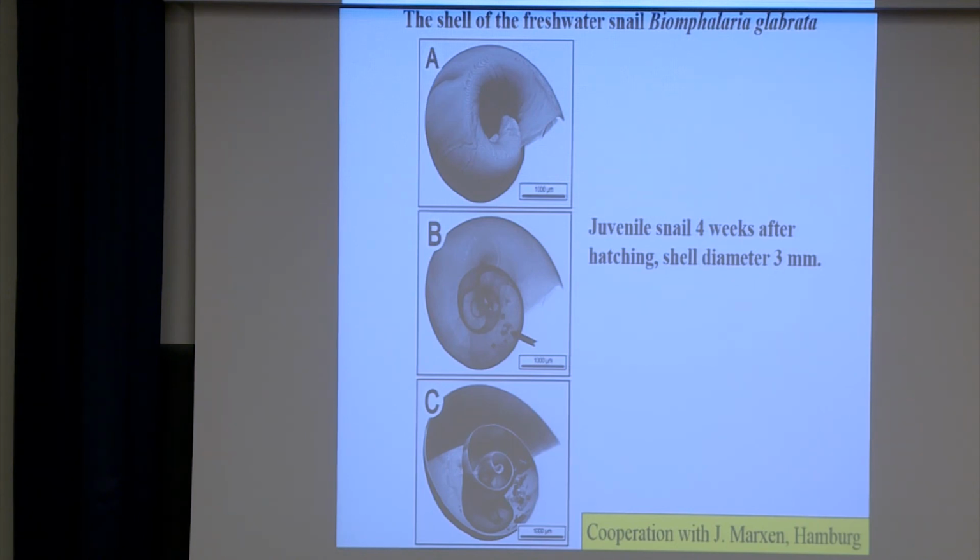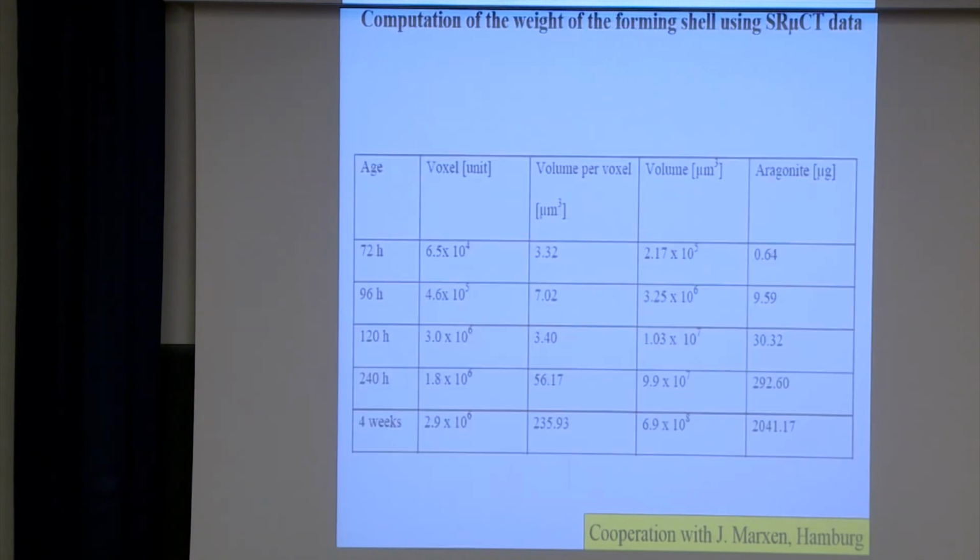As a rule of thumb, the resolution is about 1 micrometer if you have a sample which has a dimension of about 1 millimeter. So it's about 1/1000th of the dimension of the object, which gives you 1 billion data points, or 1 billion voxel points, which is a large data set. But the resolution is about 1 micron, not smaller than that.